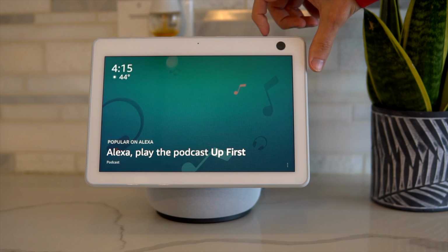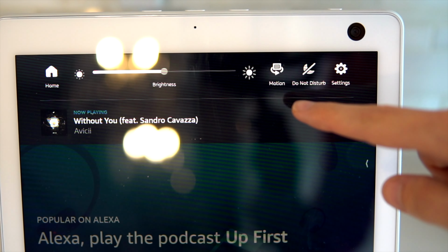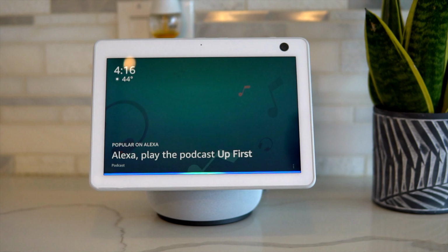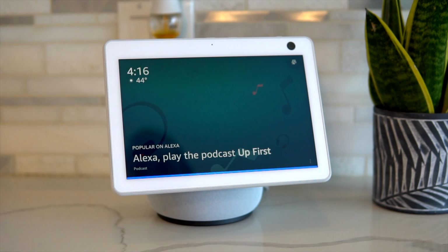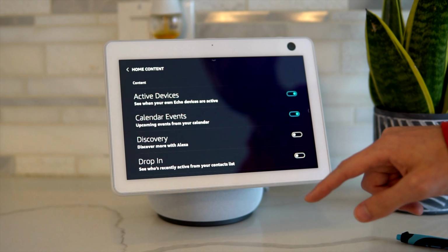You can disable it by either covering the camera, swiping down on the screen and disabling motion, asking Alexa to disable motion, or disabling it in the Alexa app. When it's all set up, it will carry the same settings that you had if you're upgrading from a previous Echo Show. If this is your first one, then you may want to go into the settings and set up your home screen.